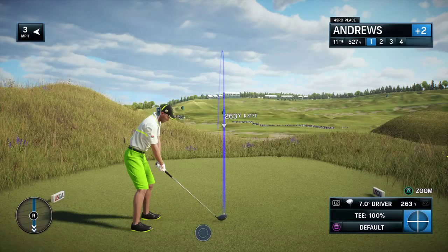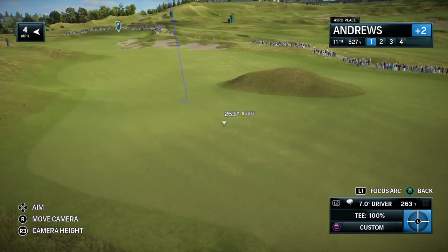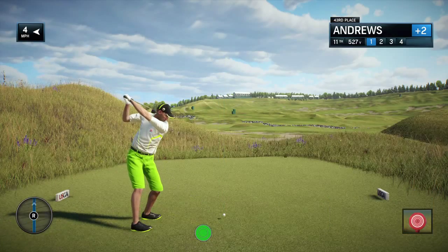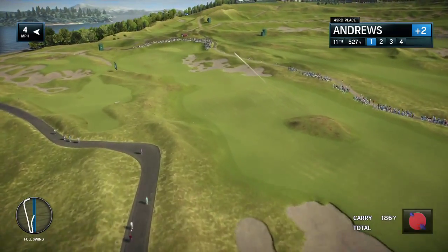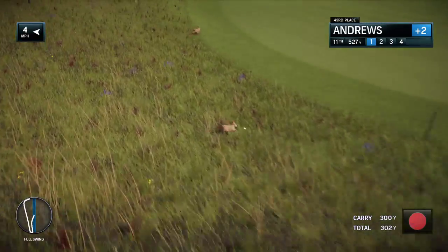Stepping up to the tee here at the 11th, Frank. It looks straightforward. You see a big dune in the middle of the fairway. You can really take that out of play. Get it down there as far as you can. You're going to need to. And then from there on in, it's really just trying to find out exactly where you want to land that second shot so that you can get it on the right level.